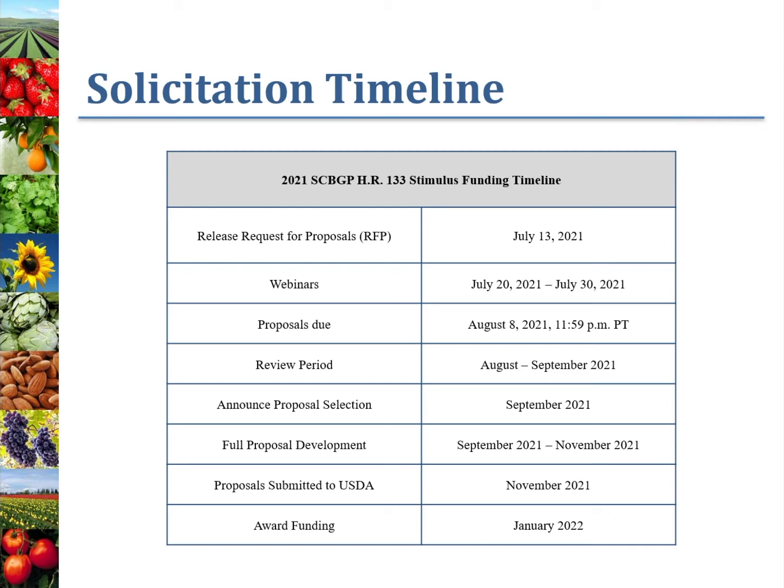The timeline for the solicitation process can be found here and in the RFP. Note that the application deadline is 11:59 p.m. Pacific Time on August 8th, 2021. Applicants will be notified in September whether they are invited to develop a full proposal. The timeline to develop the full proposal with assistance from CDFA will be approximately 6 to 8 weeks. CDFA plans to submit proposals to USDA in November, and we anticipate that projects can begin in January 2022.